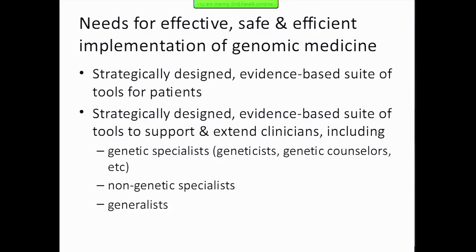In my own world of oncology, there's a subset of oncologists who really are experts in high-risk or inherited cancer syndromes, but most oncologists really are not truly expert in those things, and for them it's a significant challenge. And I think this is true across most areas of medical specialization, and then of course primary care clinicians.